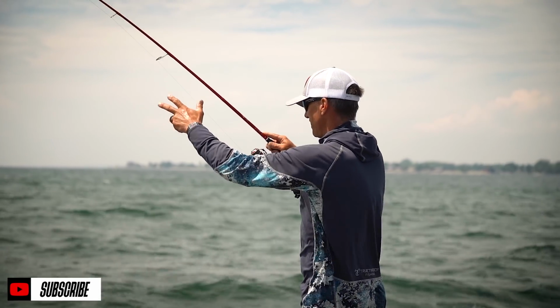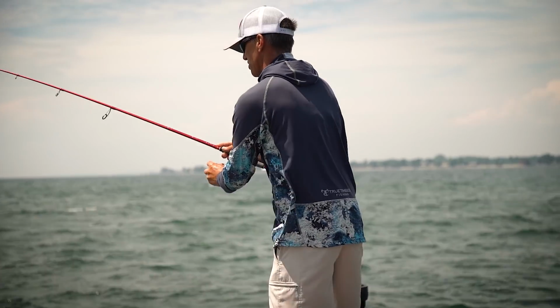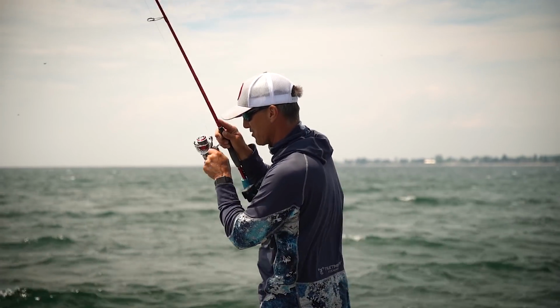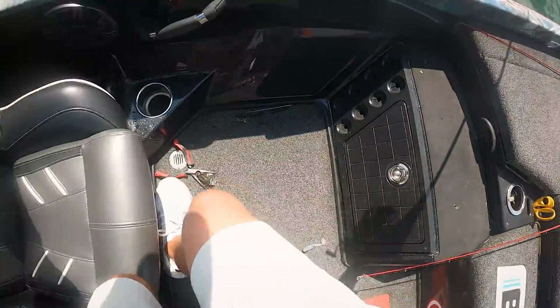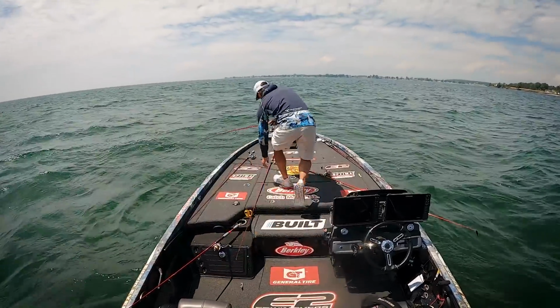And I threw back there with the drop shot. I was right on top of him, didn't do nothing. So then I picked up the wacky rig, and I threw it back there and just kept drifting, and I opened my bail and just let it sit there, and then I picked up, and here this big old beaut is. It's a biggin, guys. It is a biggin.